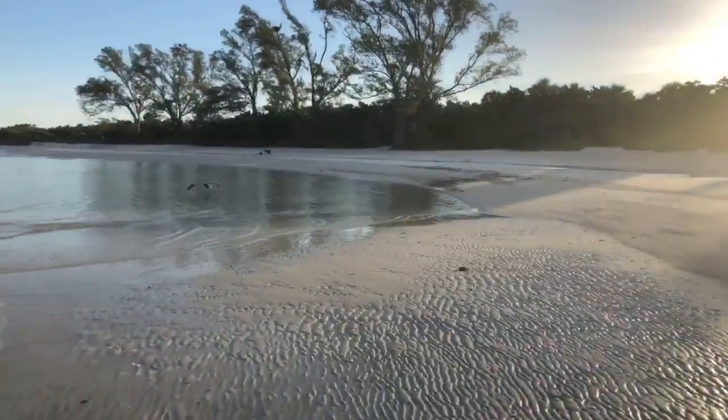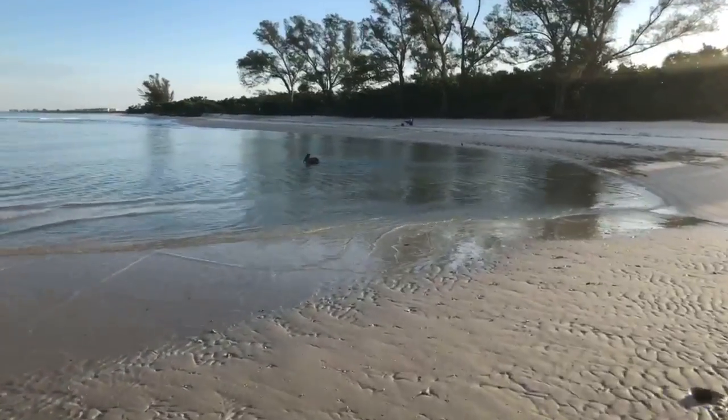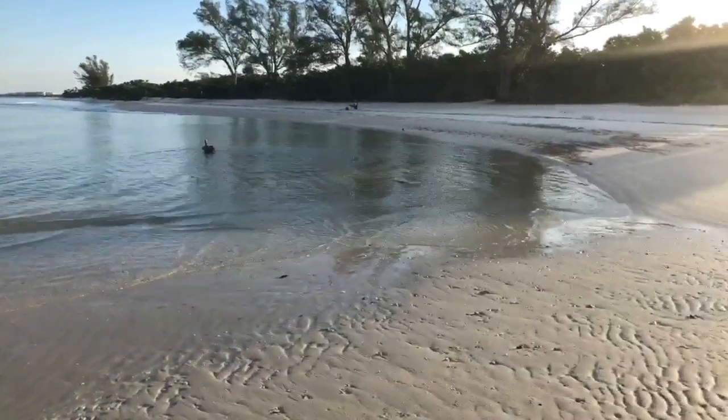Little pelican just went right by me. Boom. Did you see him dive into the water there? Just came right up over my shoulder. That was pretty cool.